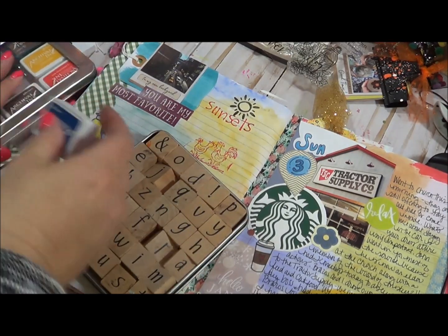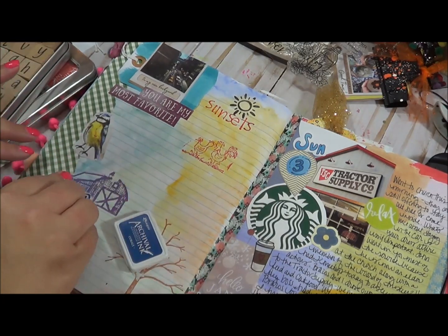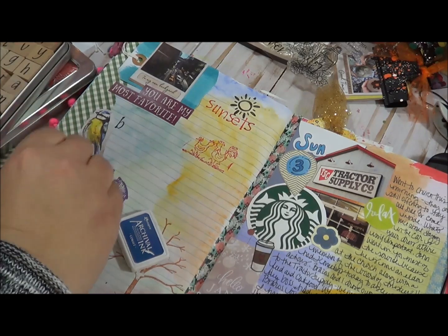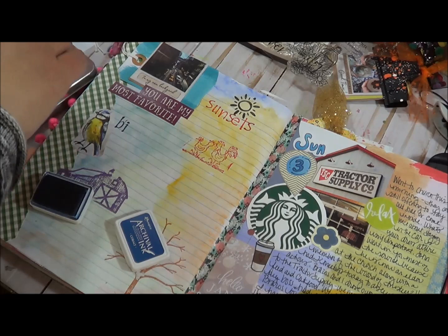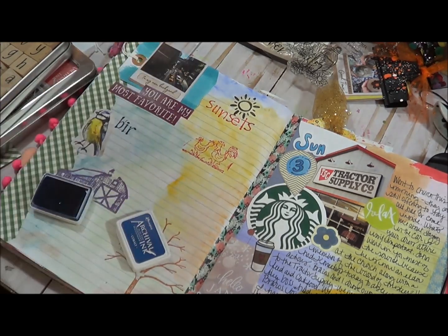And let's see here. This ink I'm using for the stamps is archival ink, and I love it. I bought it at Hobby Lobby. Anytime I have my coupon and I'm in there, I'll pick up the colors. I have quite a few of these colors, and I use them quite a bit, and they work really well.